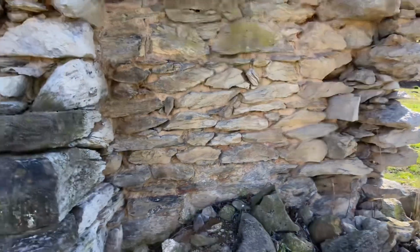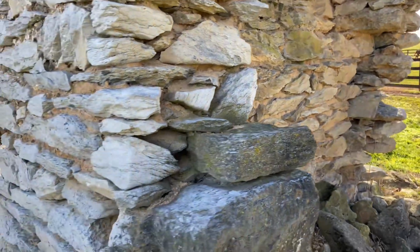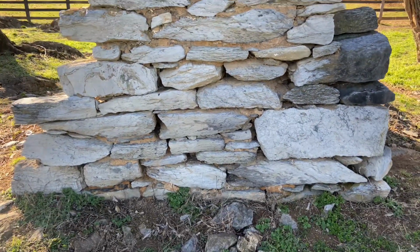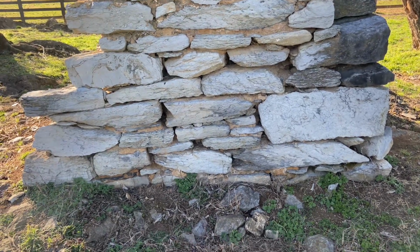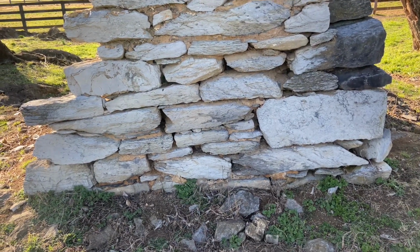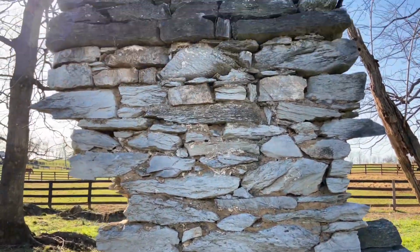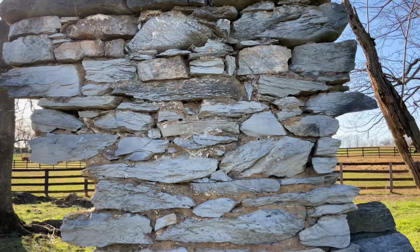I mean, the thickness of this thing is what gets me, because when it was all together, that's 7 foot across, 6 foot anyway, just huge. Yeah, very cool.